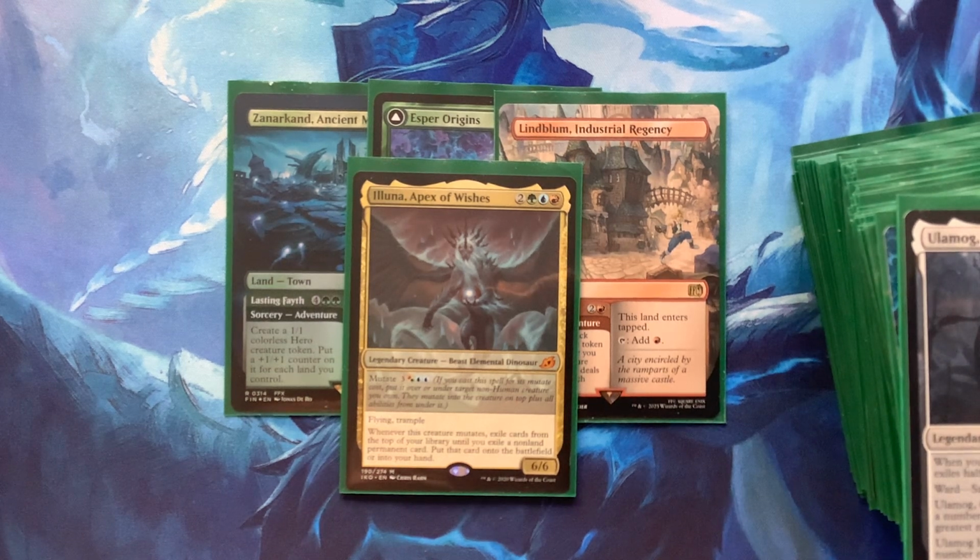In this particular deck, you're not going to want to play too many permanents at all. You want to play a bunch of non-creature spells and non-permanent spells in general. You want to mutate Illuna over a token. A token could be in creature form, or it could be mana, like Treasures, but in this case we want to create creature tokens, which aren't associated with a card, they're just produced by a card, and that card usually goes to the graveyard. So you mutate Illuna over that creature token, and when it successfully mutates, whenever this creature mutates, exile cards from the top of your library until you exile a non-land permanent card. Put that card onto the battlefield or into your hand.